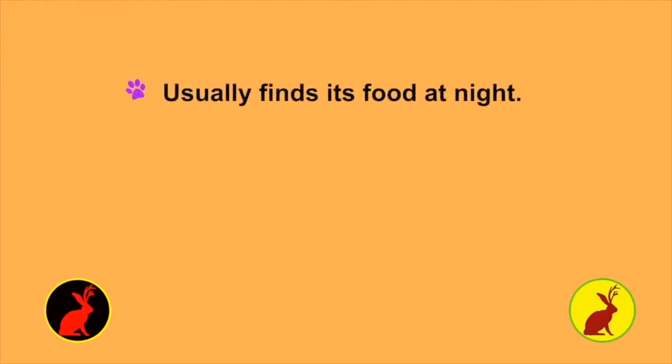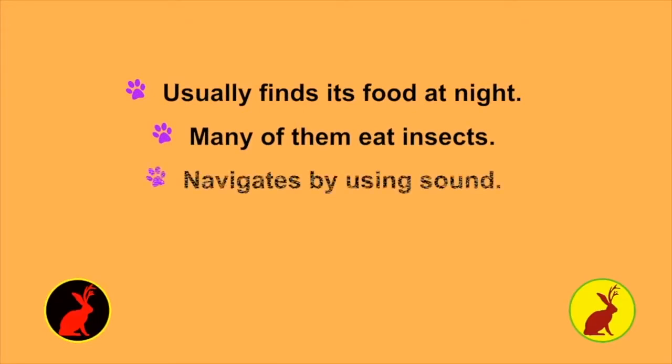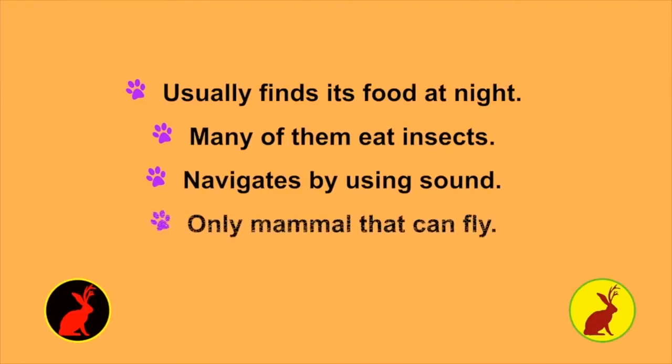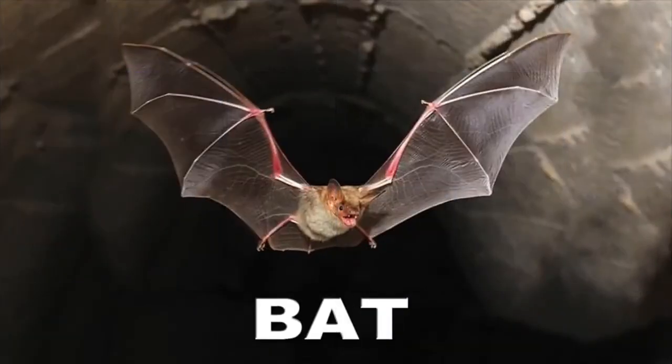This next animal finds its food at night. It often eats a lot of insects every night. It helps navigate by using sounds. It is also the only mammal that can fly. We're talking about bats.